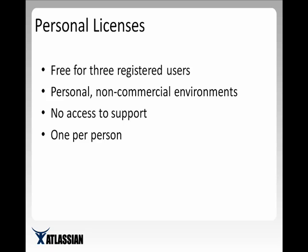A personal license gives you the right to create a JIRA instance with 3 registered users, and you can allow as much anonymous access as you like. And you can then use that instance for any personal, non-commercial use you'd like.